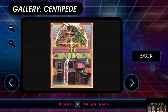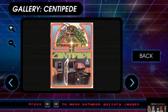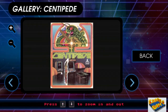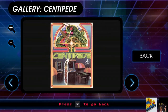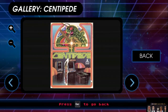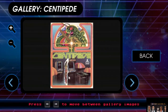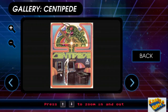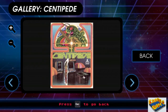This is a flyer that was sent out where you can see the various console designs. The full console, the smaller console, and the cocktail table version. I've never seen the cocktail table version. In fact, the only version I've ever seen is the full-size console. I've never seen the smaller version. You would have seen these in restaurants and bars.